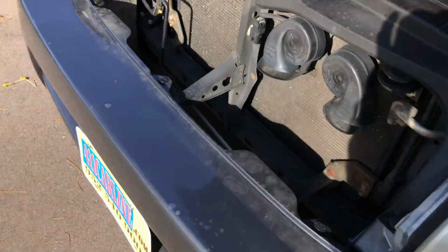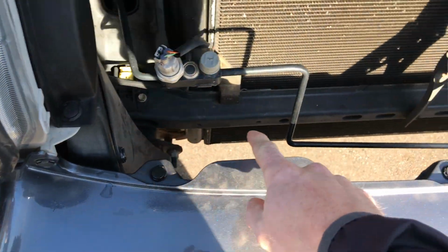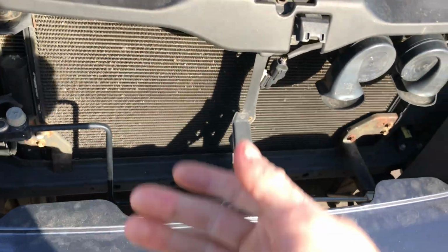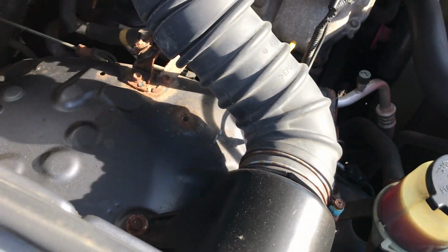Of the cleanliness. Another telltale sign is kind of in the core support area here, because that catches the brunt of all the road debris. So runs well, runs like a Toyota.